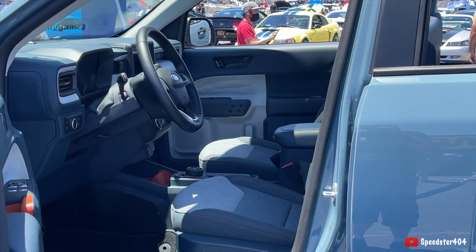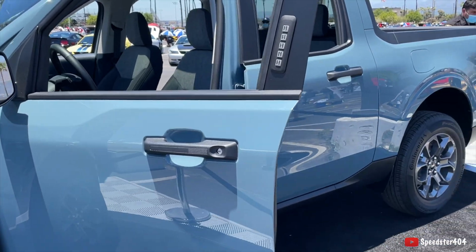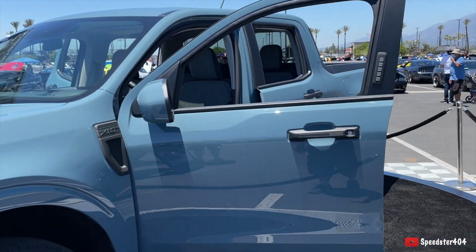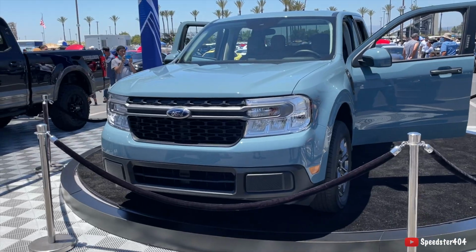Check out the interior. It has the password entry all right there. It's the XLT model. Okay, let's check this out.